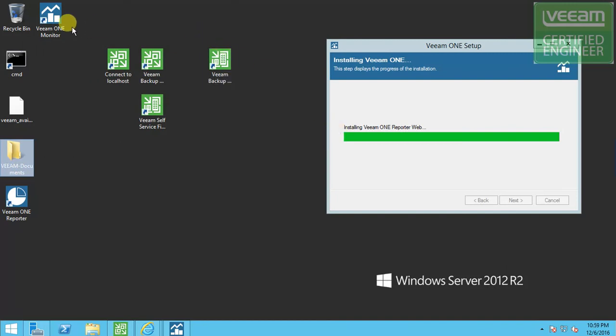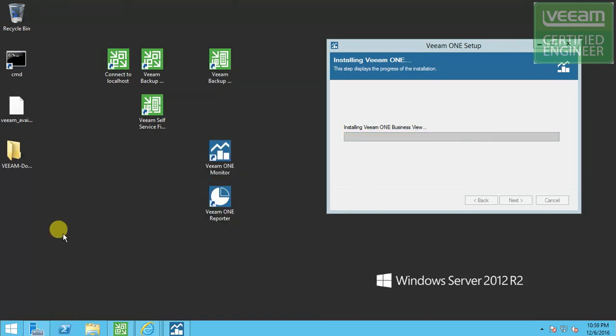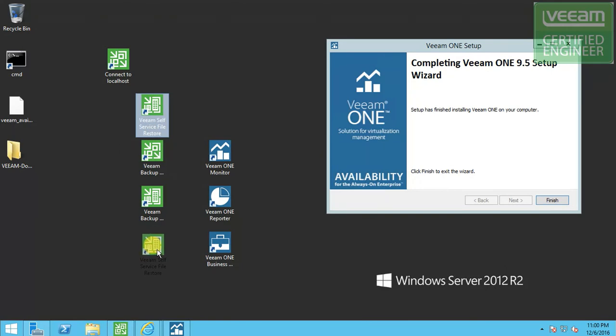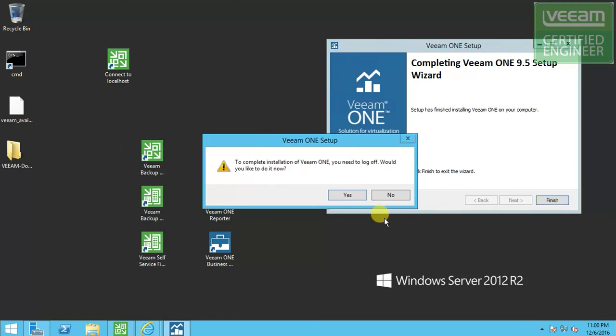Actually, you can see right here, Veeam One Monitor, Veeam One Reporter. And after that, I think we need to install one more thing, which we can install from the ISO, or under the Veeam One console. So it's going to create another icon here, named Veeam One Business. Here, you see, you got Veeam One Business. So Veeam One is for reporting purposes. Veeam Backup and Veeam Enterprise and this Veeam self-service file are for managing it. You need to log off. Would you like to do it now?